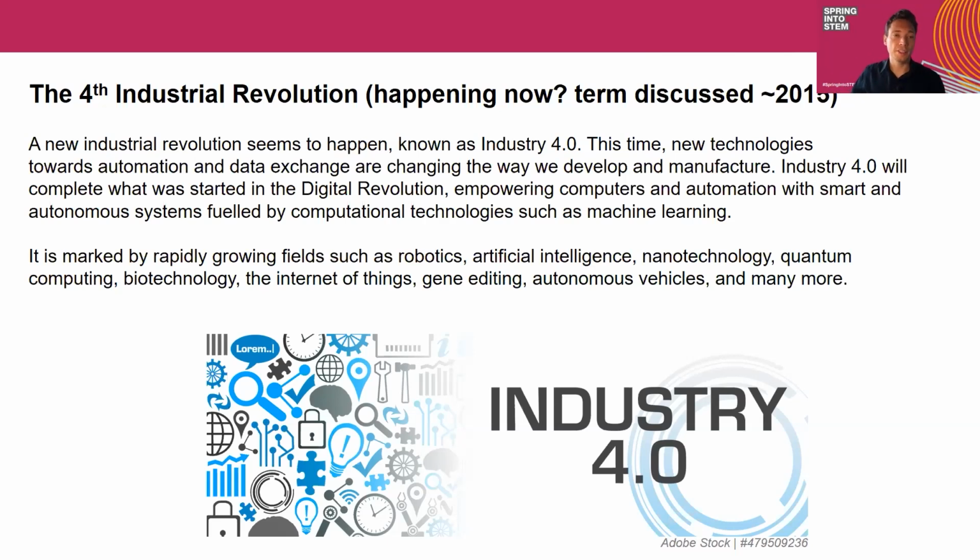Well, these are the rapidly growing fields such as robotics, artificial intelligence, nanotechnology, quantum computing, and of course, the leaps we have in biotechnology, gene editing. I spoke about the vaccine, the pandemic before. So you see, we have new ways also for therapeutics and vaccines. We're talking about autonomous transportation and many more.